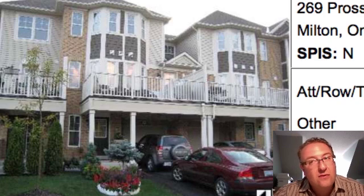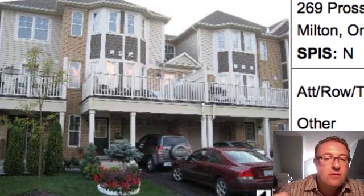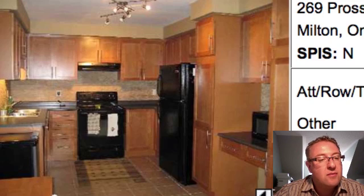You can also get 2 full bathrooms. So there's about 4 or 5 different combinations of rooms and bathrooms. So 2-bedroom, 2-bathroom on this one, with 1 being a full bathroom, 1's a powder room. And so there's the kitchen there, and then you've got it opening up to the dining slash family room.